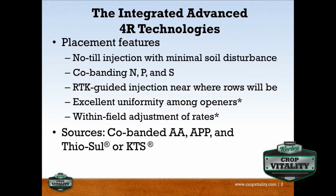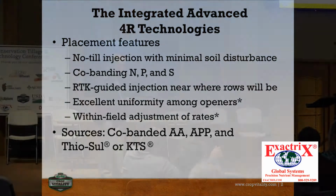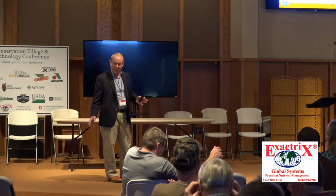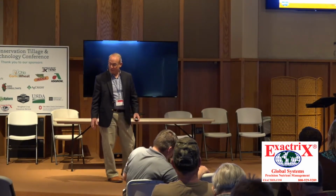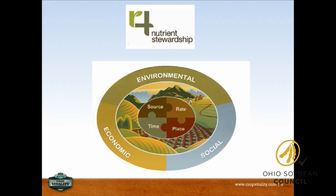I think you're all familiar with the 4R concept. I think it's fair to say that most of the attention on 4Rs is with rate and timing, especially with nitrogen. Placement is kind of a stepchild, but here we're featuring several aspects of placement that are very important, not only agronomically but environmentally, in addressing the phosphorus issue that's so important in this area. As the diagram shows, the 4Rs are all interlocked and interrelated, and although I'm not going to focus much on rate, the system is efficient enough that it does allow lower rates and is used with efficient timing.